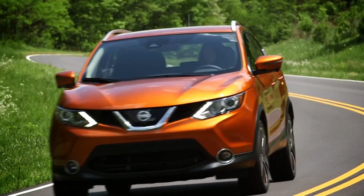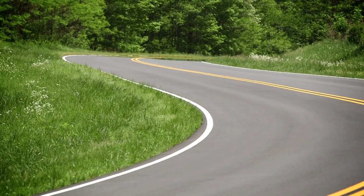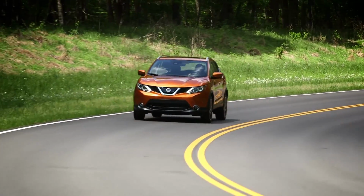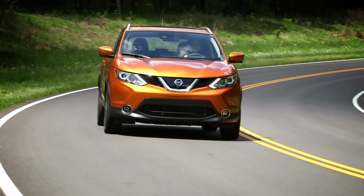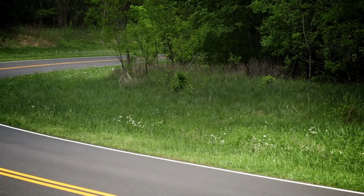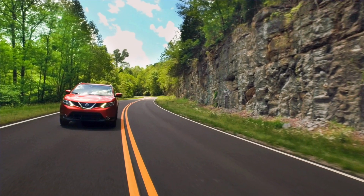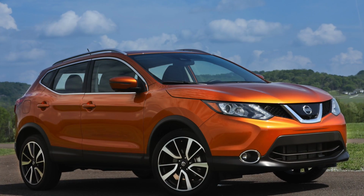Because this is our first look at the Nissan Rogue Sport, we don't have an exact 0 to 60 time, but the power felt adequate. The engine is a 2-liter 16-valve inline-4, which generates 141 horsepower and 147 pound-feet of torque. You can buy the Rogue Sport with either a front-wheel drive or all-wheel drive configuration.